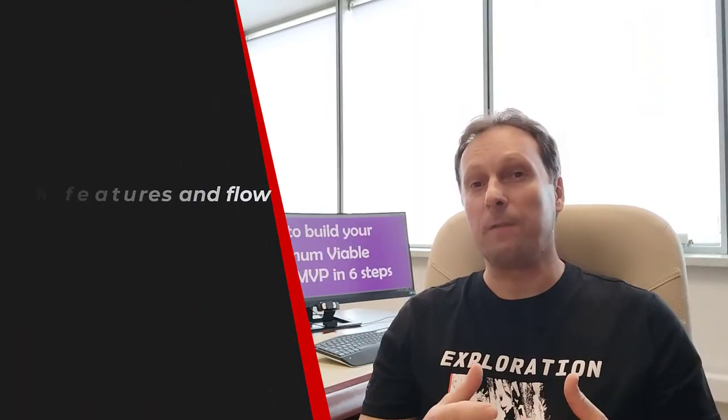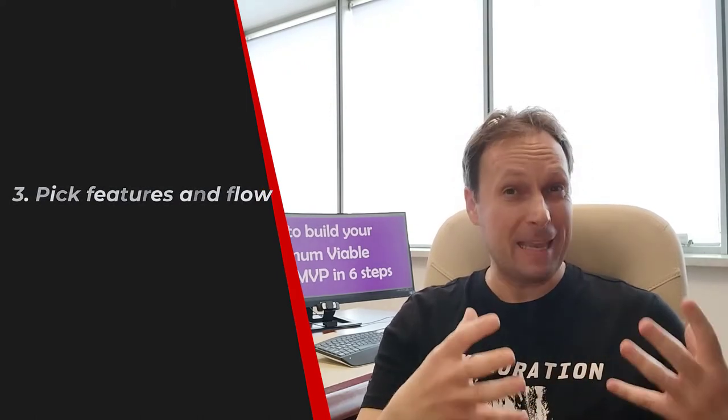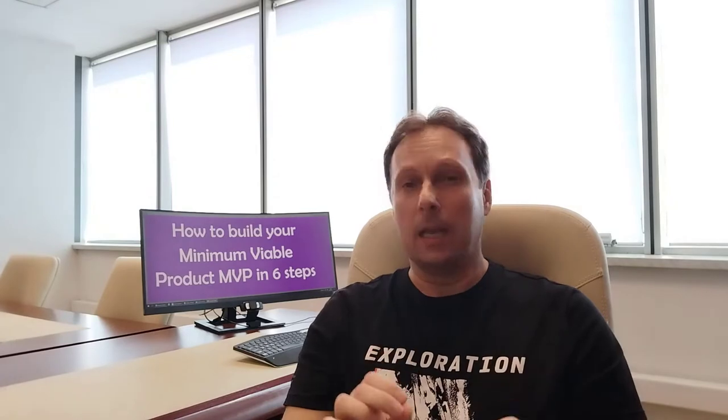Step number three, pick features and flow. Keep it simple. For physical products, decide on the core elements it needs to function at the basic level. For digital products, map out the user flow. The user flow diagram is a step-by-step visual mapping process outlining what a user does to finish a task or to complete a goal throughout your product. So keep essentials, non-negotiables, and customer-validated features. And cut nice-to-haves, clutter, and anything not aligned with your unique selling point.